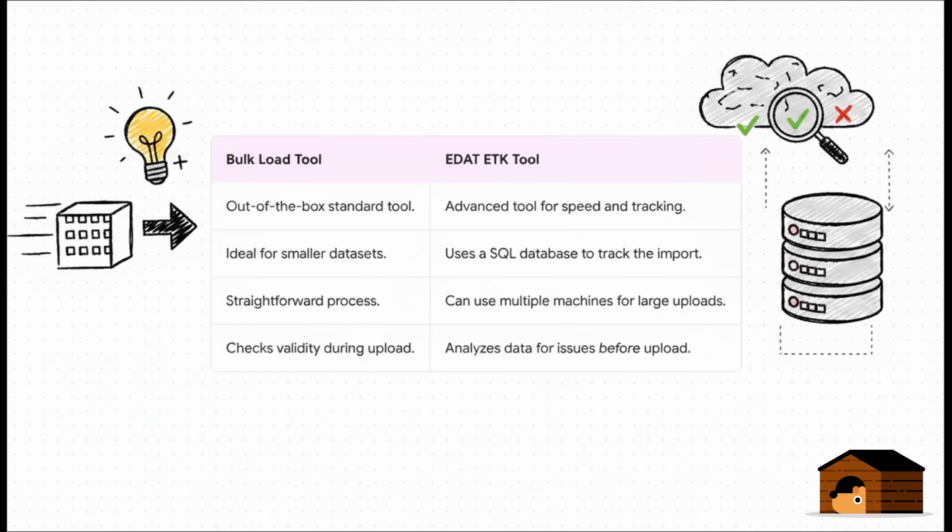You have 2 main tools to get this move done. The bulk load tool is your standard, straightforward option for smaller, well-organized sets of data. But for the really big, complex migrations, you have the EDAT ETK tool. Think of this as the industrial strength option. It uses a database for tracking, it can use multiple computers for speed, and this is huge, it checks all your data for errors before you even start uploading.